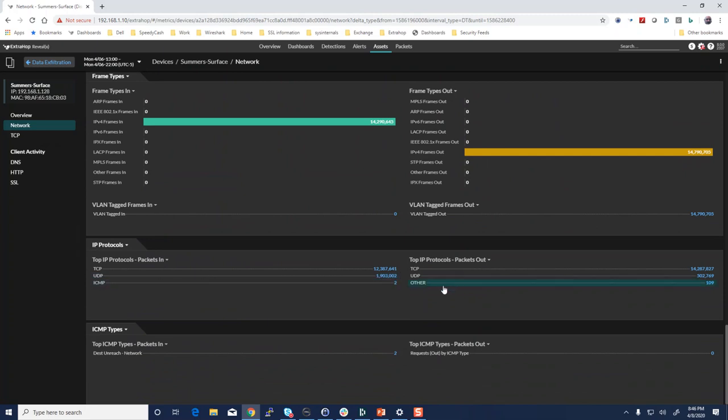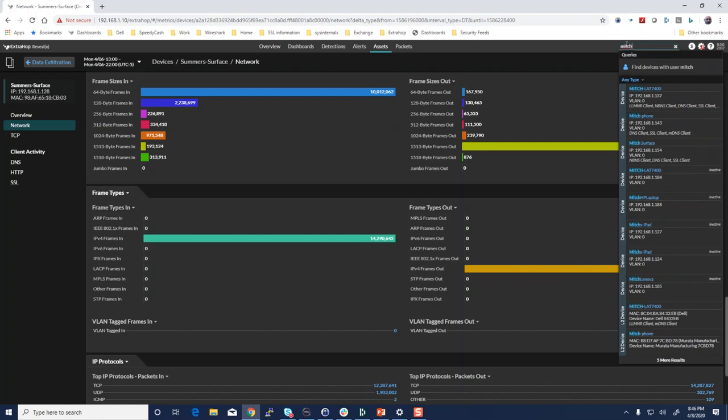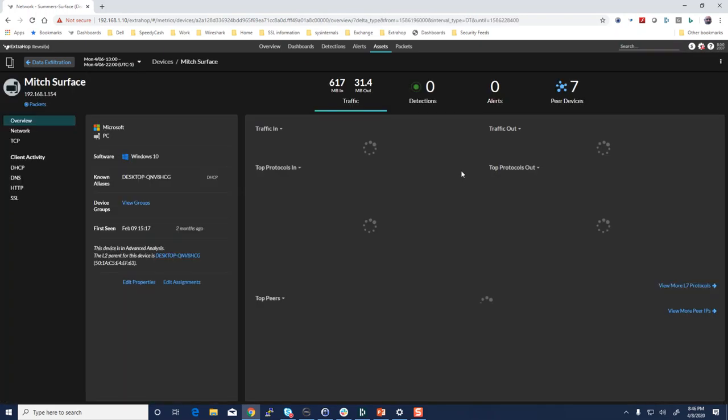Let's see, in ICMP, I had 2 destination unreachable, right? So I'm not going to dig into those because there's other things to that, but let's go look at my machine. That was my wife's machine. Sorry, that wasn't mine. This was mine.